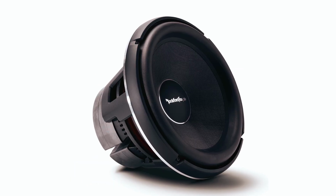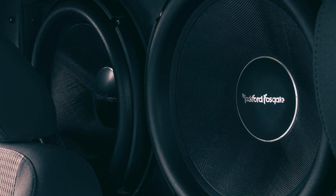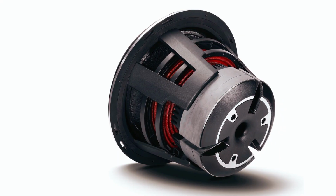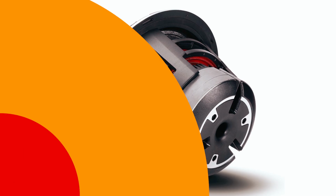Designed for extreme SPL setups, the T2S1-16 not only hits hard but does so with remarkable accuracy and depth. If you want a premium sub that can dominate competitions while sounding tight and musical, Rockford delivers.